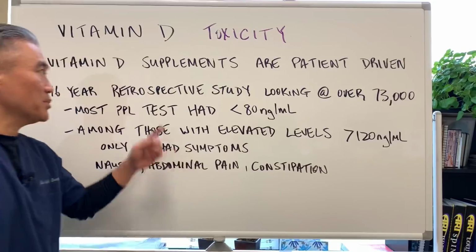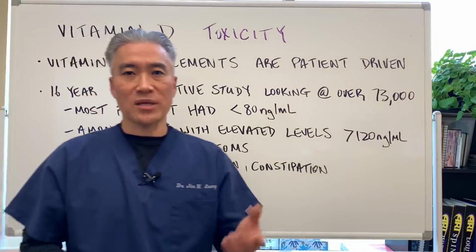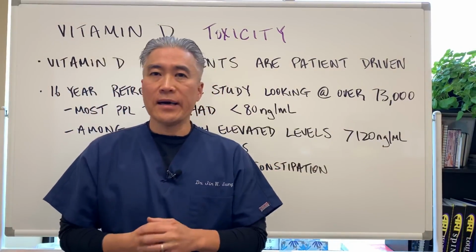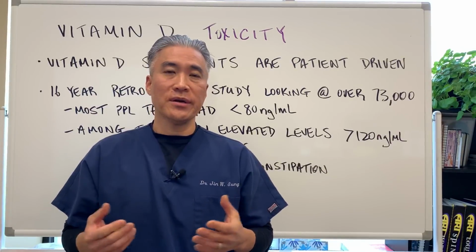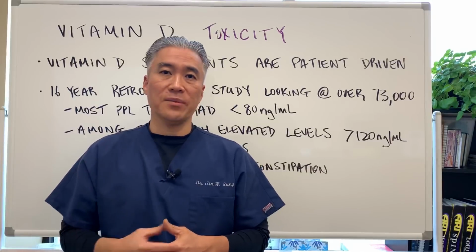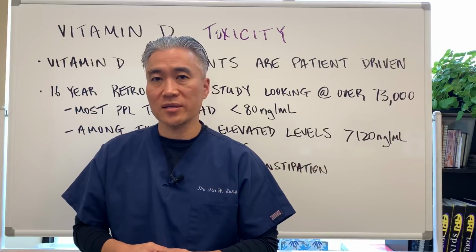So vitamin D supplements are usually patient-driven. That means patients go out and they buy supplements and they go, okay, it recommends 1 drop per day, and they take the incorrect dosage. And over a long period of time, they can develop increased levels of vitamin D causing toxicity.